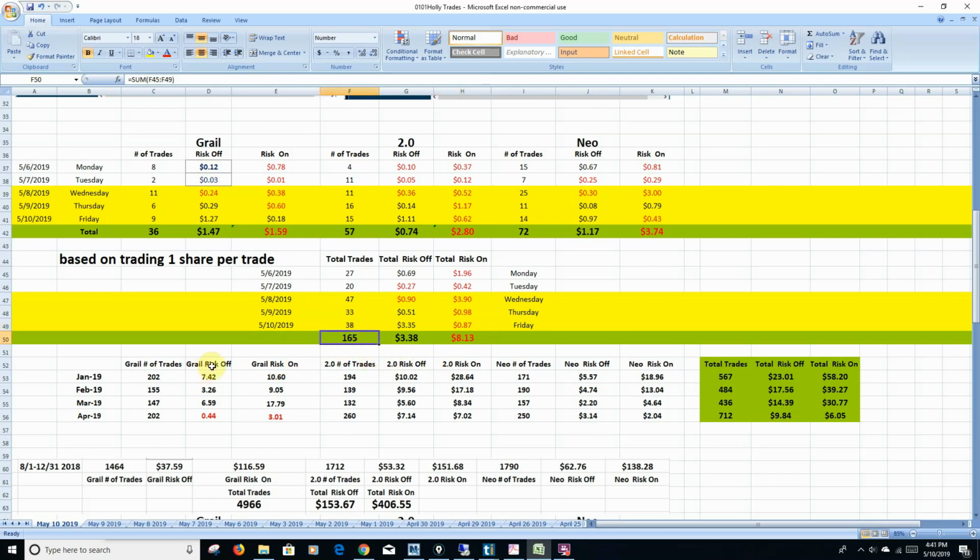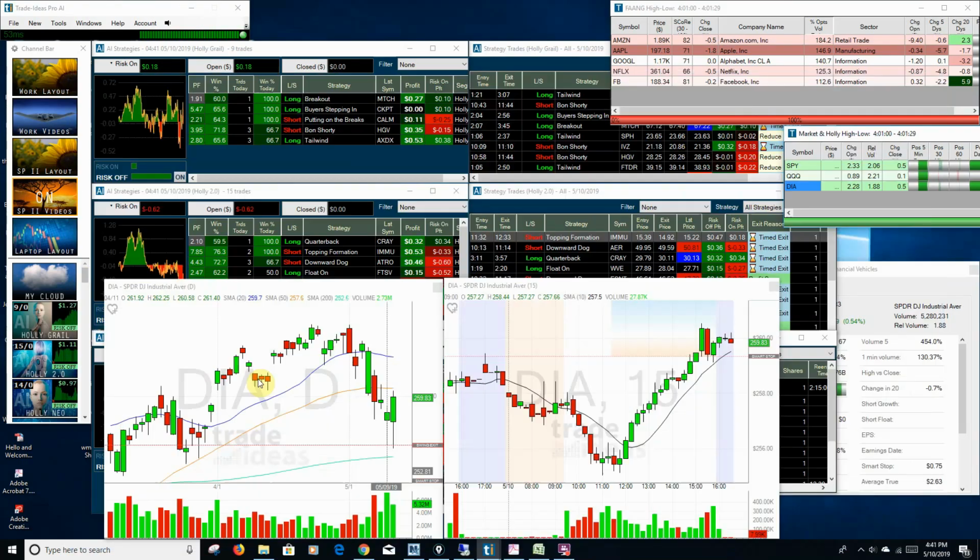For the total trades, 165 for the week, $3.38 profit, $8.13 loss in the risk on category. So we did have a good ending to the week, but quite a rough week all around.